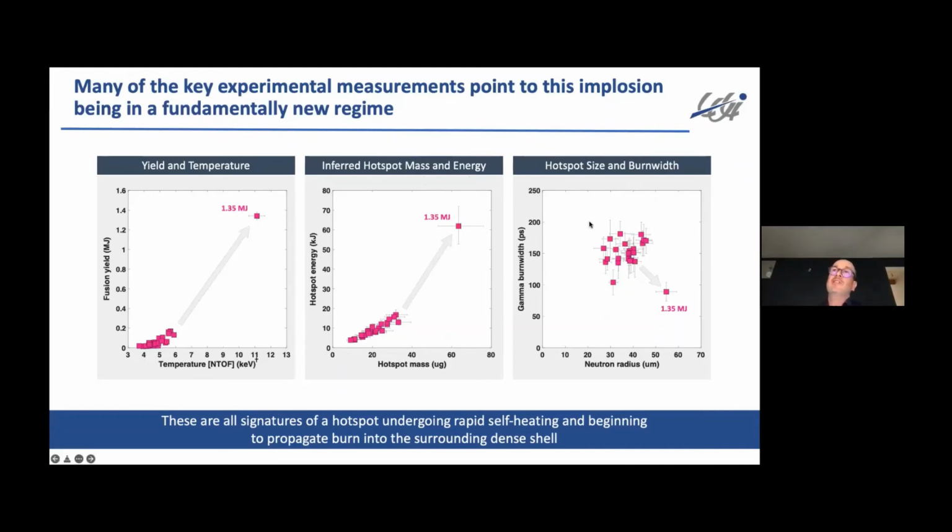The other interesting thing is that simulations are telling you that your emission should be much shorter if you reach ignition. And why is that? Imagine you have a Gaussian pulse, and typically the full width at half maximum of your Gaussian pulse was about 150 picoseconds for years and years. Nothing could change it. Suddenly, you take the maximum of your Gaussian and you spread it, and that's going to narrow down your full width at half maximum. And that's what happened, okay?